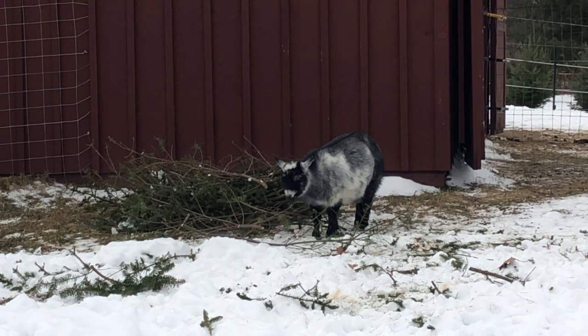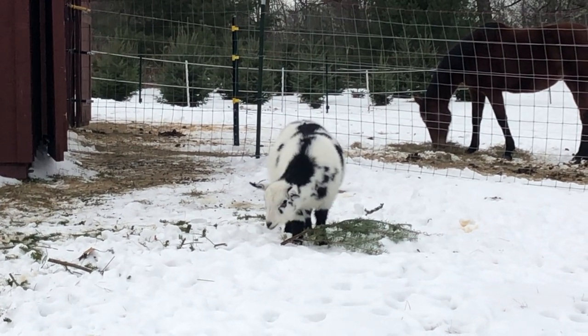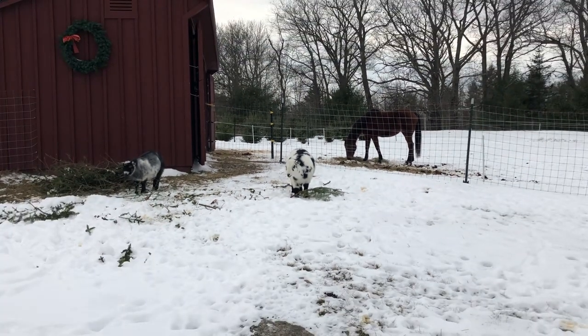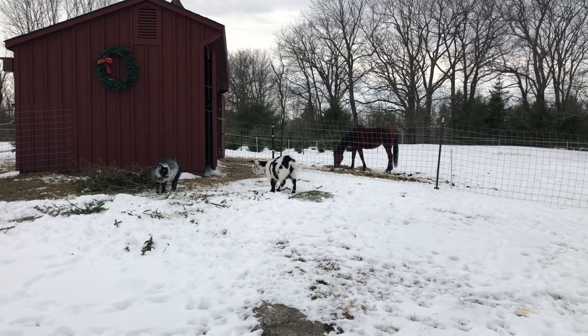Millie's just kind of hanging out. I'm sure they're going to enjoy the warmer temps the next couple days after yesterday's 0-degree morning. 50 isn't going to feel too bad, even if it is raining.